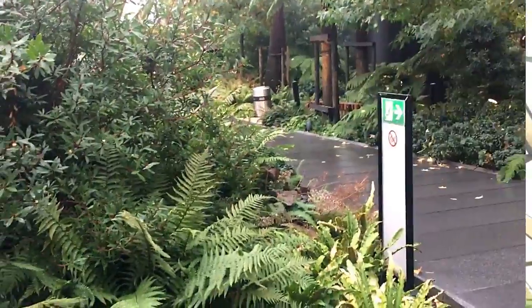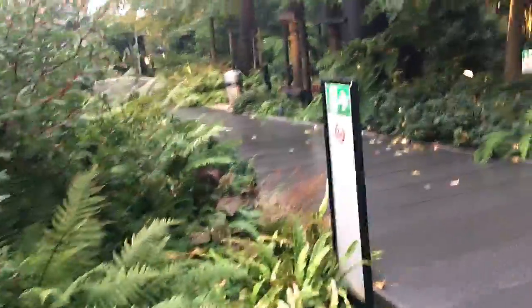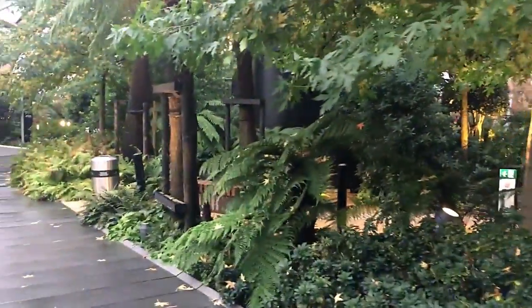You can't see the pictures. You can't see the flowers. Okay, let me turn it then. Much better. So, lovely place to take photographs.